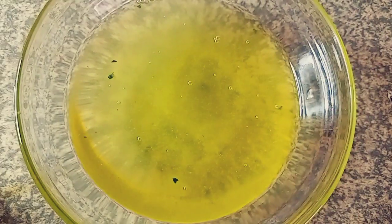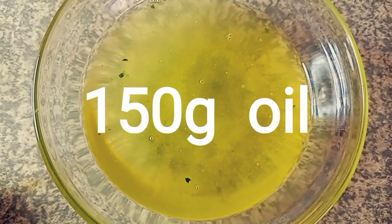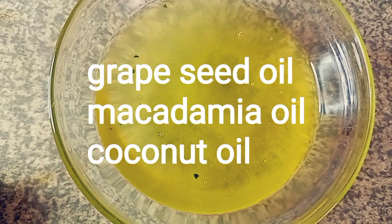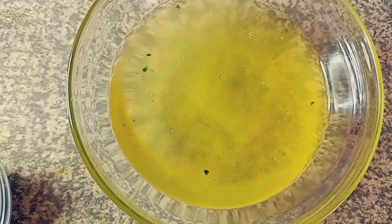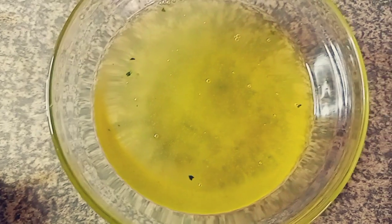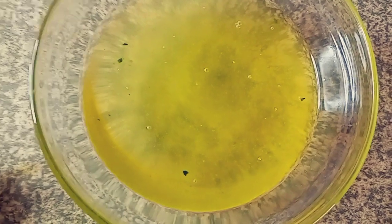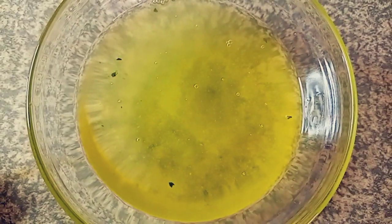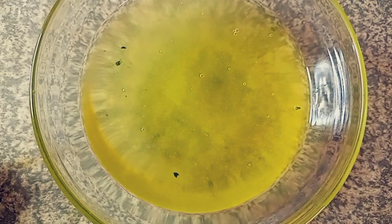And then we're going to use our oil. So this is actually 150 grams of our oil. It has some grapeseed oil, some macadamia oil and some coconut oil. You can use any oil that you have, but this is just my preference. You can even use avocado oil, olive oil, quite a number of oils that you can use actually. Just use anything which you have access to, friends. You don't have to stick with the very oils that we have used. So we are going to infuse this oil so that it can make wonders for us.